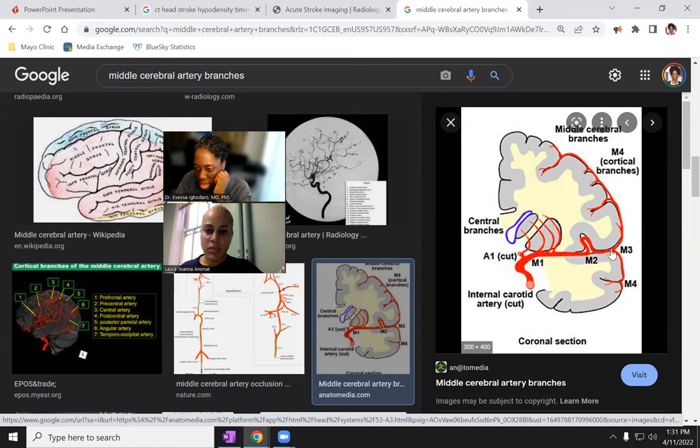I need to save this. The M3, I'll send it in the chat. The M3, M4 is more like the cortical. And sometimes if the clot is too far distal, they won't go for it because the device can't even get there. Yeah, and then the concern is you may break off the clot. If you can't completely get all of it, you may cause it to break off even more and send out more clots and cause more stroke symptoms.